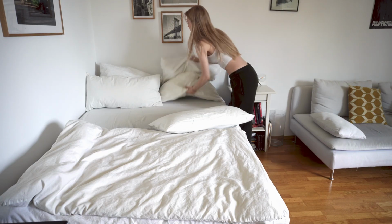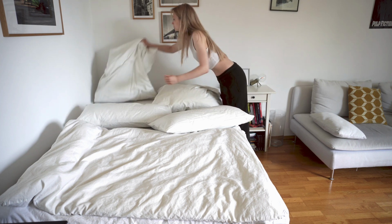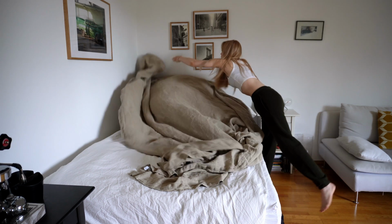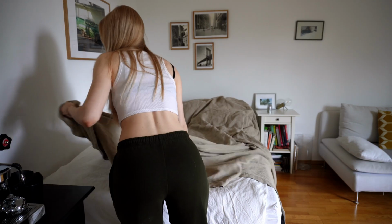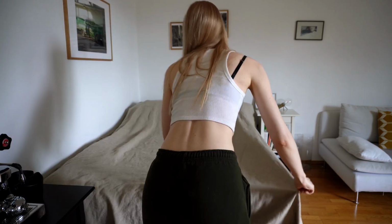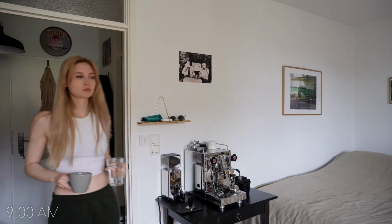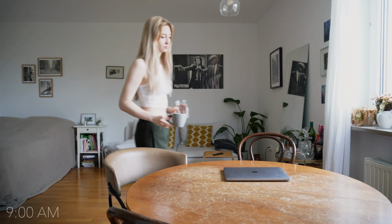And then I actually make my bed after it has been airing out and breathing enough. And then I sit down to start working.